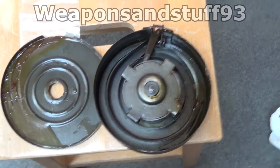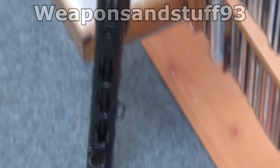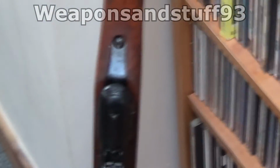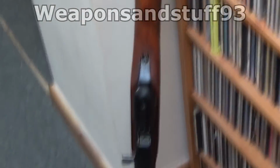But there we go, that's the PPSh-41. As you can see, quite an interesting old relic. I think this model being '44 makes it about 71 years old, give or take. So, very good condition for the age it's in.